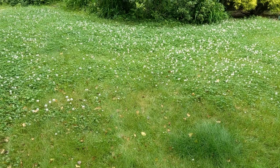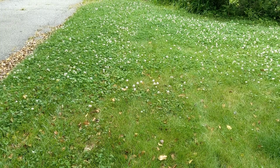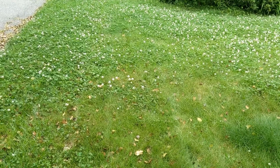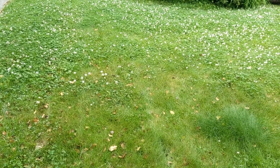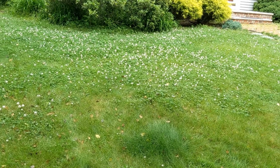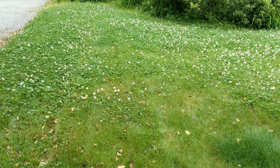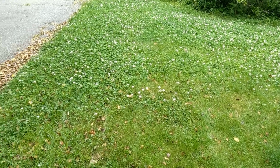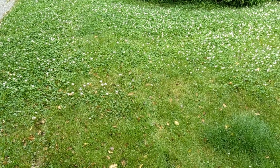Clover used to be, from what I understand, standard in lawn grass seed mixes, but I guess the desire to have that perfectly manicured lawn at some point took over, and so they stopped doing it. But not only, in my opinion, does it look wonderful to have all these flowers on my front lawn, but it's great for our pollinators, specifically our honeybees or our bumblebees. I don't know the difference, but it's great for them.